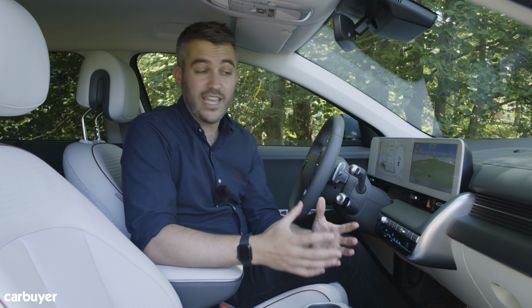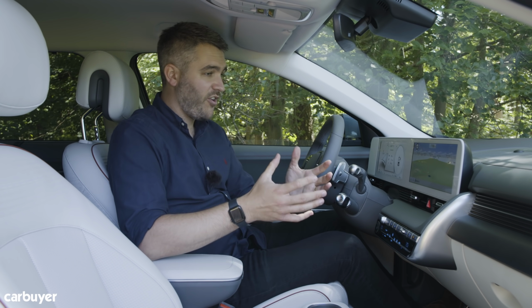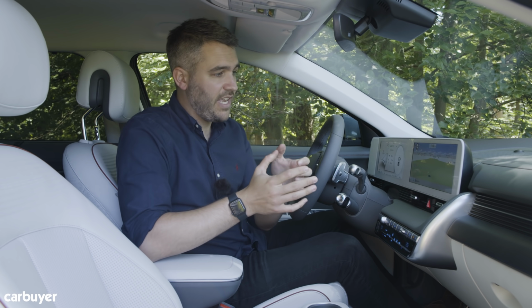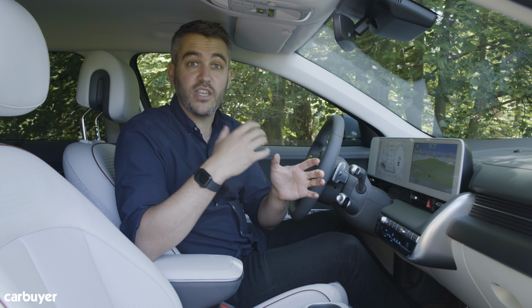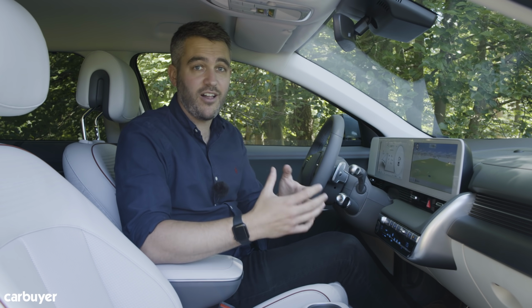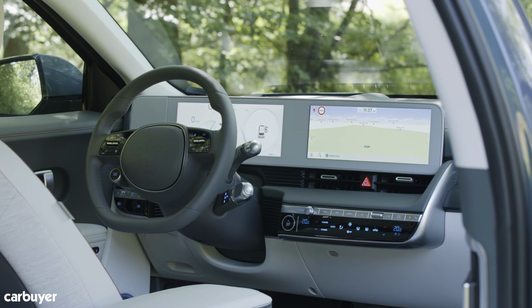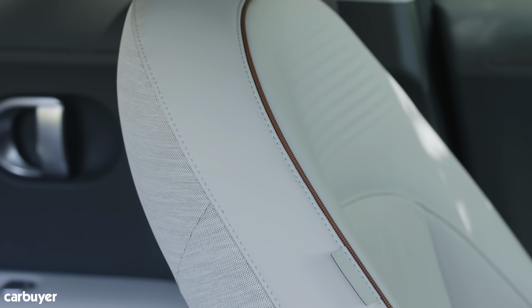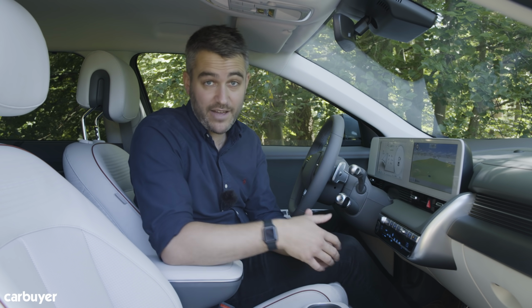But it's not just under the skin where this Ioniq puts its predecessors in the shade. This interior is just a masterpiece in classy minimalism. You see, the old Kona and the Ioniq models, and let's not get this Ioniq confused with the old Ioniq, they were just a sea of grey, dull plastics, but this is something quite special. And before you lot write off this white interior as being totally impractical for the family car buyers that this car is so squarely aimed at, yes, you can have it in black as well.